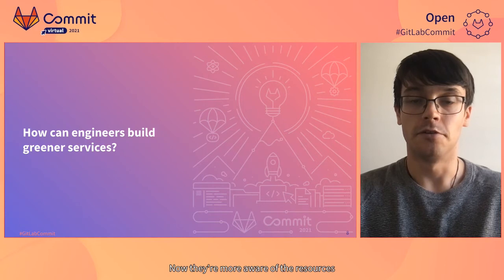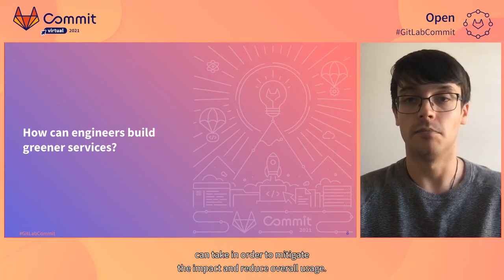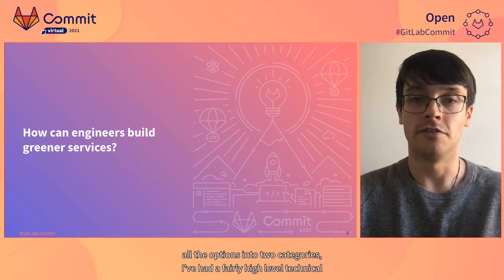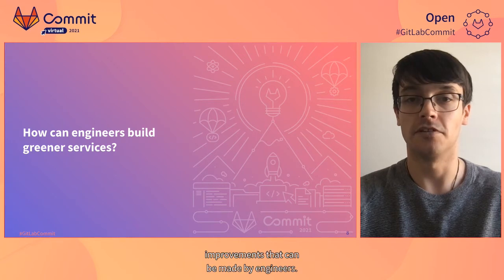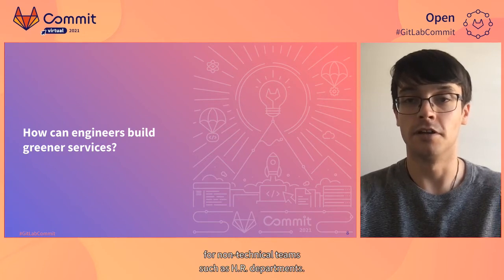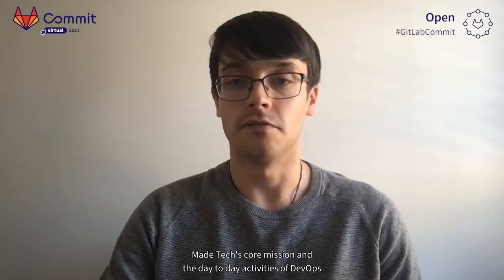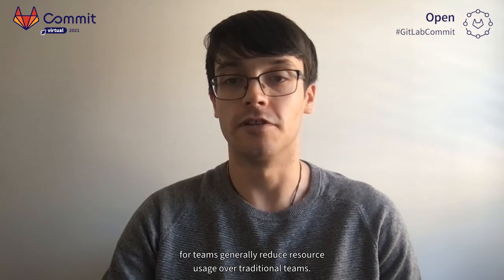Now that we're more aware of the resources we're using, it's time to take a look at the actions we can take in order to mitigate our impact and reduce our overall usage. I'll do this by splitting all the actions into two categories: a set of fairly high-level technical improvements that can be made by engineers, and another set of actions for non-technical teams, such as HR departments. MadeTech's core mission and the day-to-day activities of DevOps-focused teams generally reduce resource usage over traditional teams.